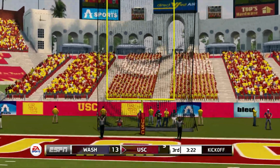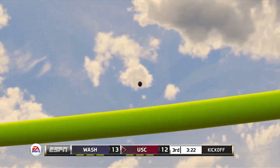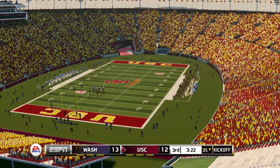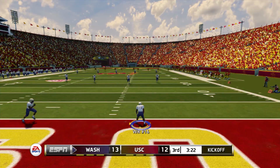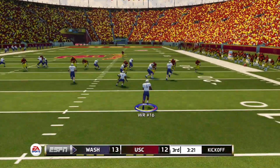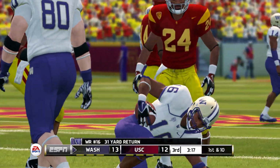Kicks away, and it's good. Like they're ready for the kickoff. And he got all of this one. Great kick. He's to the 20. And he's taken down at the 29-yard line.